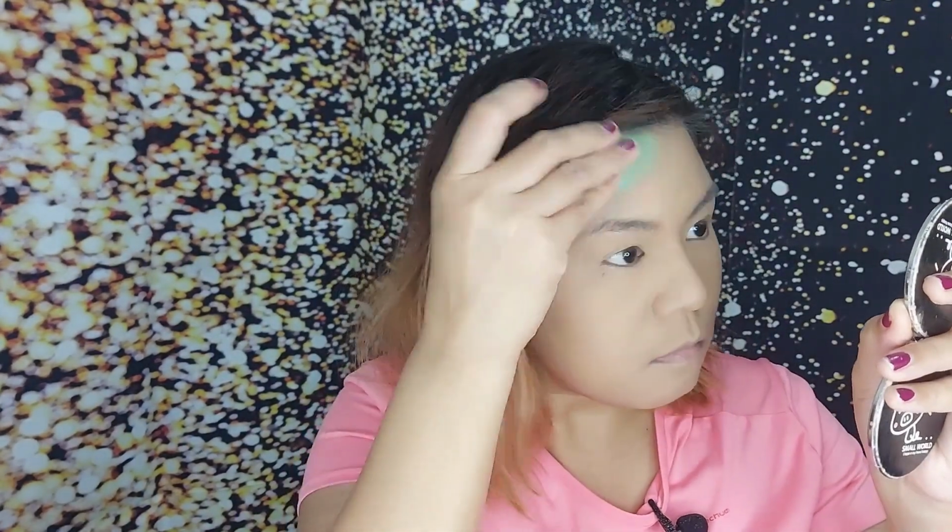Okay, and then let's move on to concealer. I'm using the L'Oreal Infallible Full Wear Concealer. So, kung ano man yung excess concealer natin, gagawin ko na rin siyang primer para sa eyelid. Now, it's time to powder. I'm going to be putting a lot of powder underneath the eyes kasi hindi ko alam kung magkakaroon ba ng fallout.